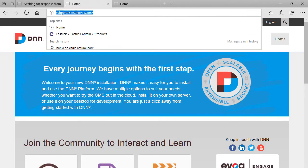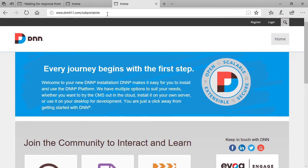This is not only applicable to subdomains like this, but also to directories like this. However, for directories, you don't need to do this step. It behaves like that by default. As you can see, I'm already logged in here.